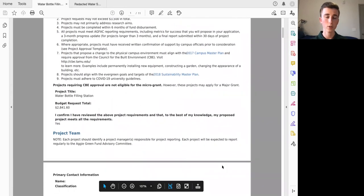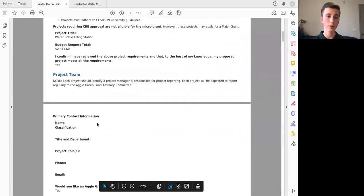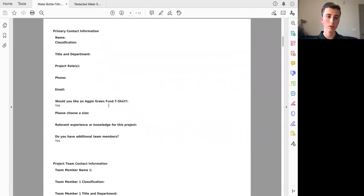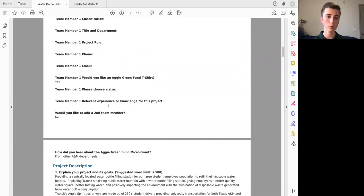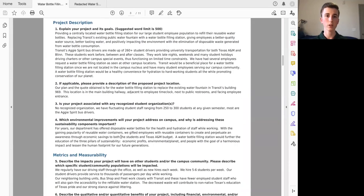The major parts that we're looking for with this, besides the general information like primary contact information and such, is the budget: how much do you think your project is going to cost, what is it projected to be, and more information on what your project looks like. So for that, I'll scroll down a little bit more. Your project description is where you tell us what you are trying to do. What does it look like? How many, how much, these types of questions. And then if applicable, you can also provide descriptions of proposed project locations. So if you have a specific place you're looking to implement your project, that's also important to list.